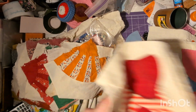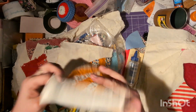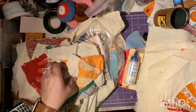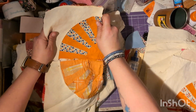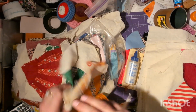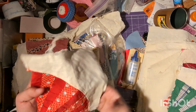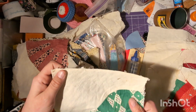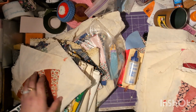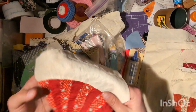Here's a red one. All right, and then we got a bunch of these squares. Which I'm guessing is probably feed sack. So then you got some orange. Maybe it's supposed to be made with just different colors of orange. But yeah, those would make really cute pockets or pages. There's a bunch of them. And I didn't even know these were in here. It just said a sewing lot, and they give you like 3 pictures, and that's all you really get. But I am glad I won that one.